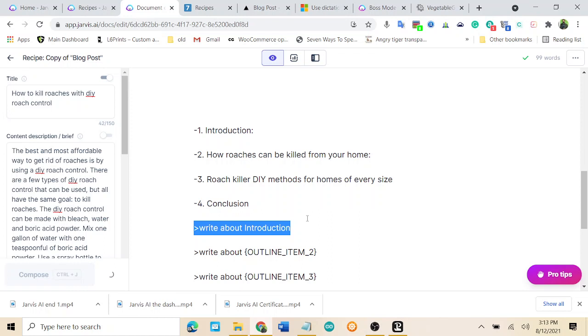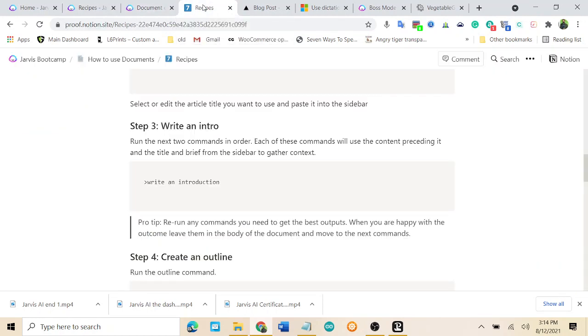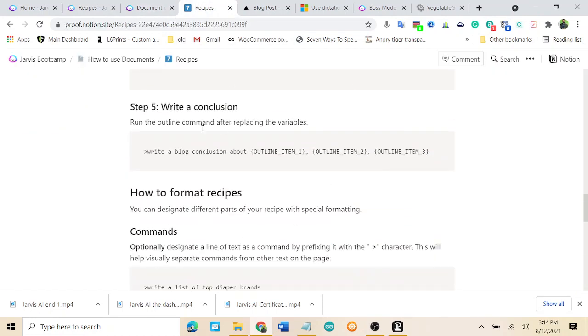We'll enter. I could be butchering this, y'all. I will make another video as I get better in practice with recipes. I'll make another video just for recipes, and we're about to just move on because I'm getting aggravated with this one. So let's continue on our training. Let's create an outline. We're going to go over all this more.